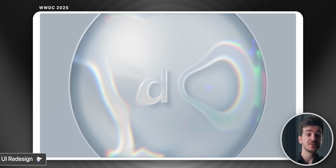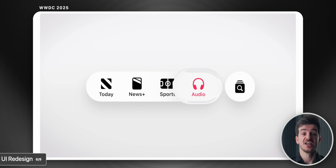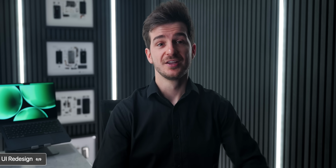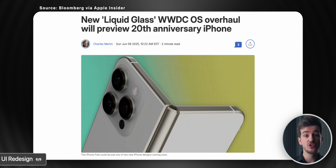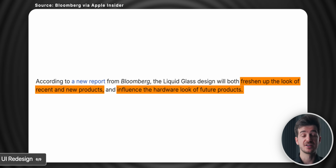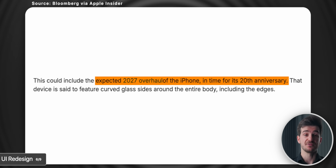As for the UI, Apple's new Liquid Glass UI, which was inspired by visionOS and introduced at WWDC 2025, isn't just a visual refresh for iOS. It's also setting the stage for the 20th anniversary iPhone and future Apple devices. According to a new Bloomberg report, the Liquid Glass design will influence both the software aesthetics of current and upcoming products and even the hardware design moving forward, including this 20th anniversary iPhone.